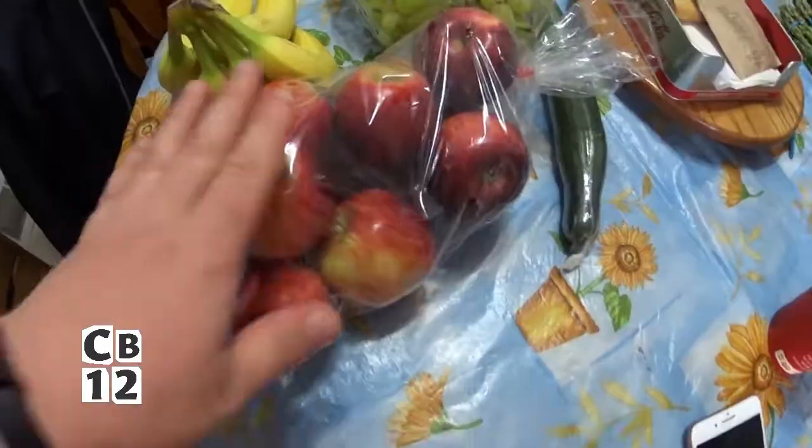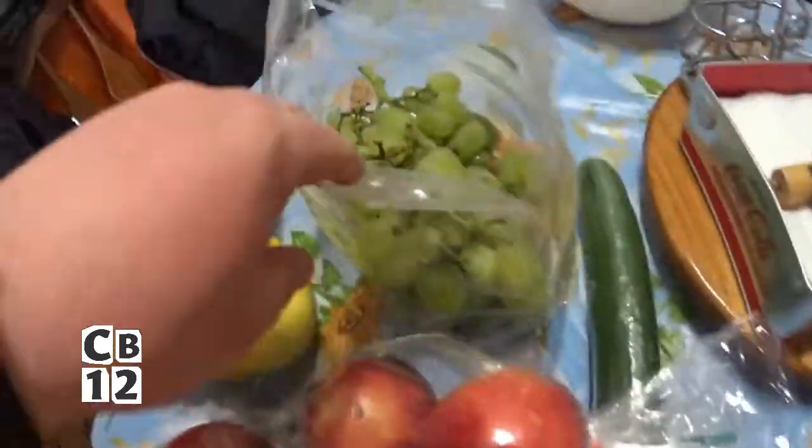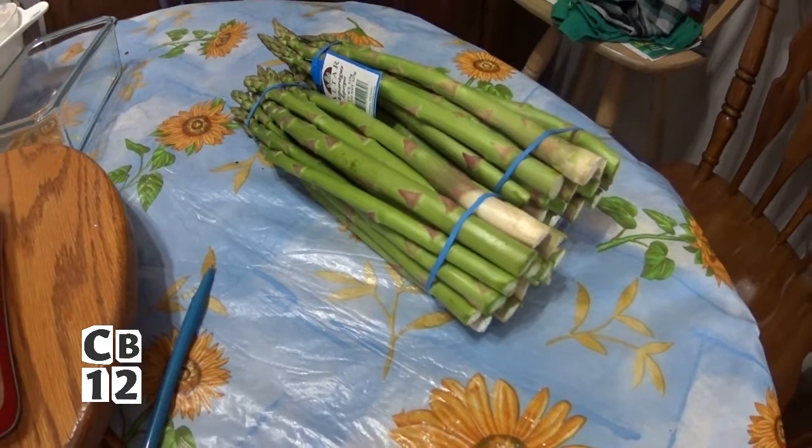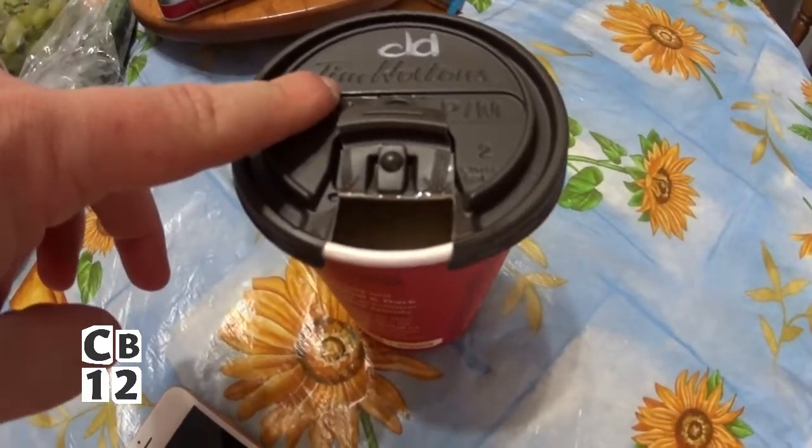I'm back from Food Basics, so I'm just going to show you guys some of the things that I got. I got some apples, cucumber, grapes, bananas. Also got some asparagus for tonight for dinner. And of course, I went to Tim Hortons, got a double-double. I got my favorite cheese that I'm gonna put on my slice of toast, my honey oat toast. Delicious toast, honey oat toast with cheese.